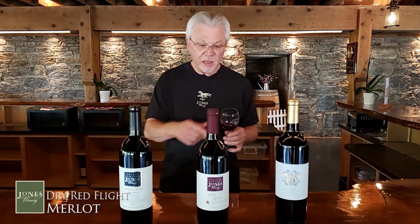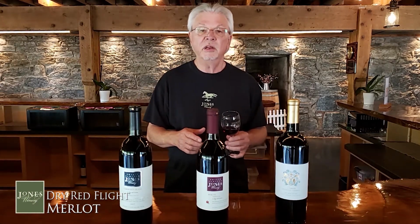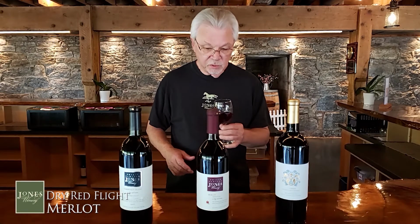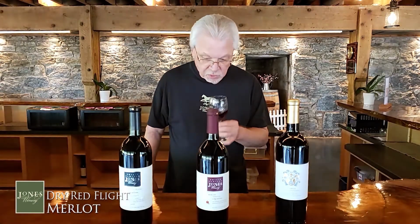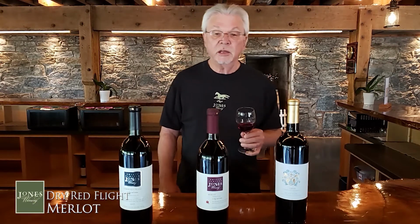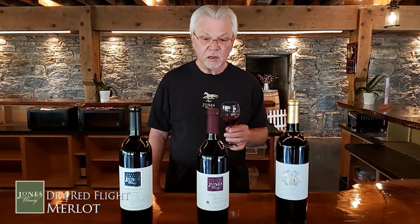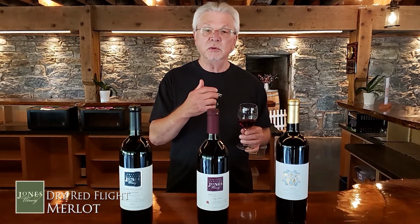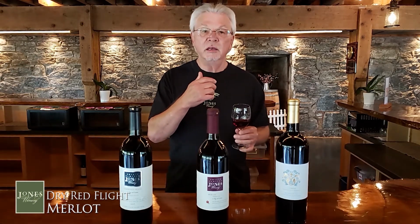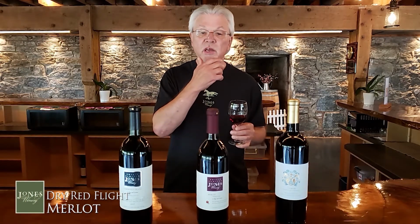Now, as you look at it, you notice it's a bit darker than the Cabernet Franc. If you do your swirl and sniff, you're going to get some different flavors and aromas. You're going to start seeing black cherry, black currant, maybe some blackberries. And you're also going to start getting into the region where we get some tannins, where you get that compound that comes from the seeds and stems and skins that kind of dries your mouth out.